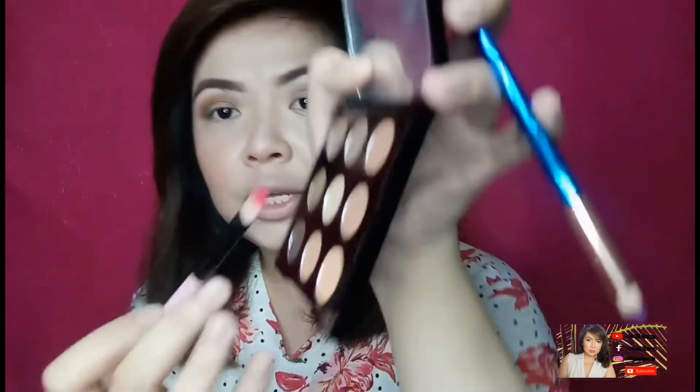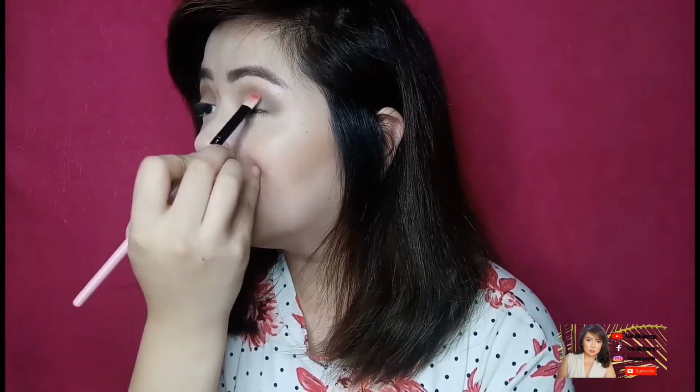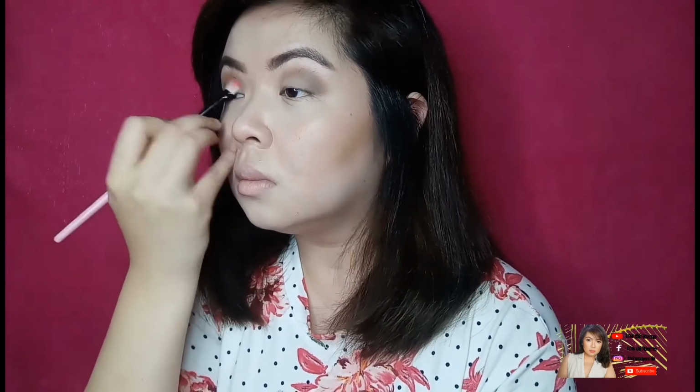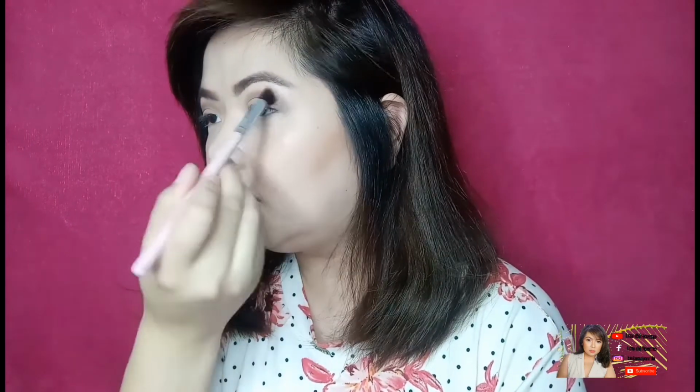So, para sa ating eyelids, I'll just use this one, this shade in the middle, para ma-open up lang yung ating eyes. Guys, I like it. Ganda. So, I'll just use a clean blending brush para i-blend lahat.